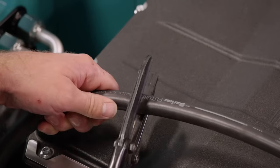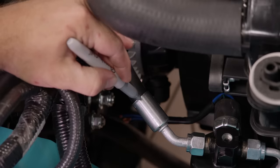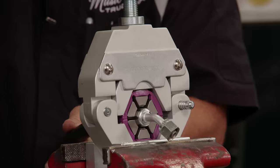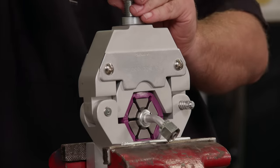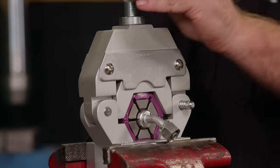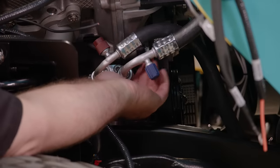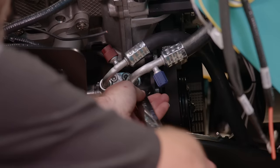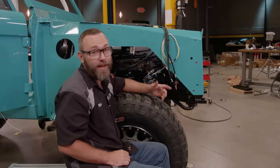You'll notice there's a lot of plumbing under the hood of this truck, and we're not done yet. So keeping all of these hoses routed neatly is key. I'm indexing the hose with a marker so I can crimp the end, which is actually pretty satisfying. Well, this is the last hose, and this is actually the final hose that the refrigerant travels through as it goes back into the compressor to be cycled again and to cool the vehicle. Now that does it for the AC, except for one thing, and that's the controls.